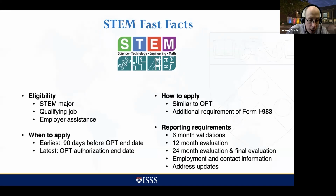You need to have a STEM job, and then you need to have your employer help you with a couple of things. They have to help you fill out some documentation, and they have to be an E-Verify employer in the US. And it's basically the same process. You're just going to apply for OPT again, except this time they should give you a card for 2 years. And you apply 90 days before the end of your OPT. So that's going to be like next year at this time.